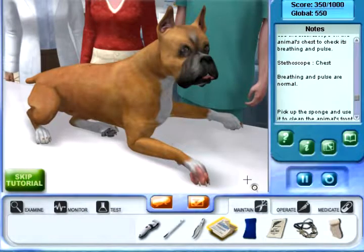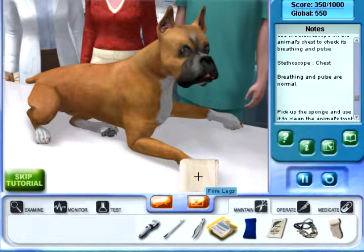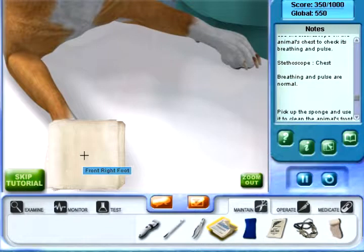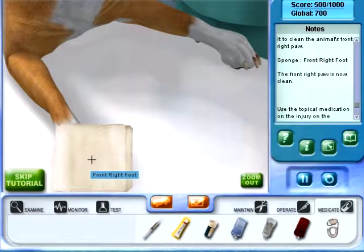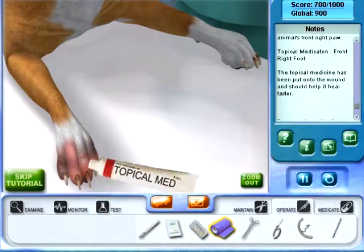In the Maintain group, select the sponge to clean the area. Now it's time to disinfect the area. Use the sponge and clean the affected region on the right paw. Good. Now select the topical medication in the Medicate group. Point to the topical medication at the bottom of the screen and click.